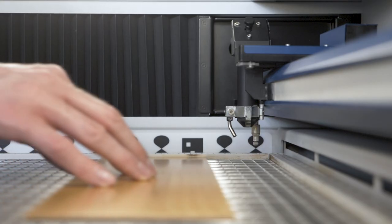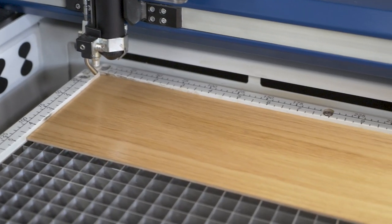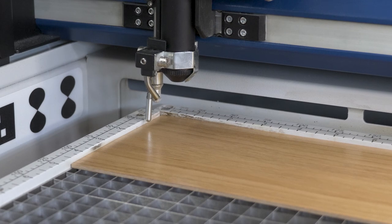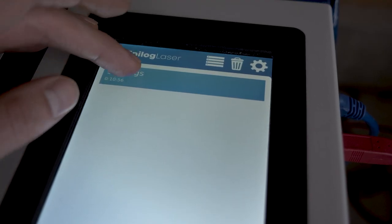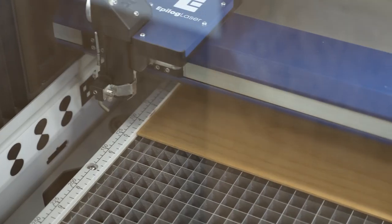At the machine, we'll load in our sheet of wood. This time we're using a sheet of pre-finished alder, which is actually the same wood we use here at Epilog for our classic and very detailed Aztec calendar sample, which we send out to people who are interested via our website. With the wood loaded in, we'll start up the job. The laser will start with the engraving, then we'll move on to the cutting.